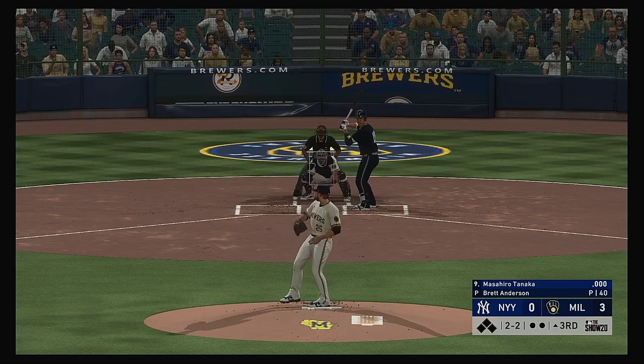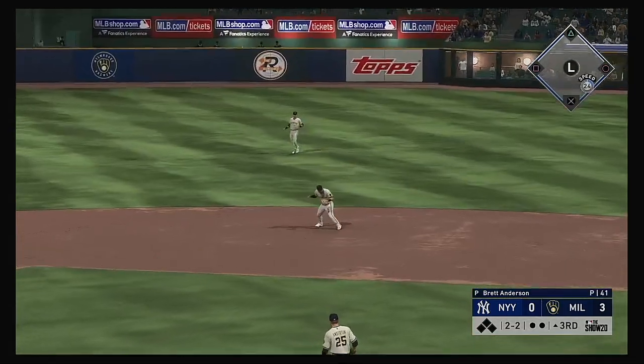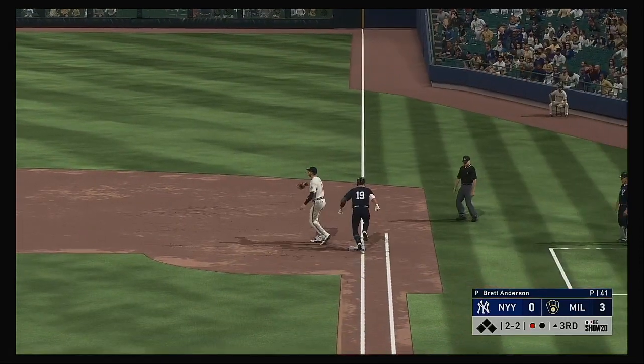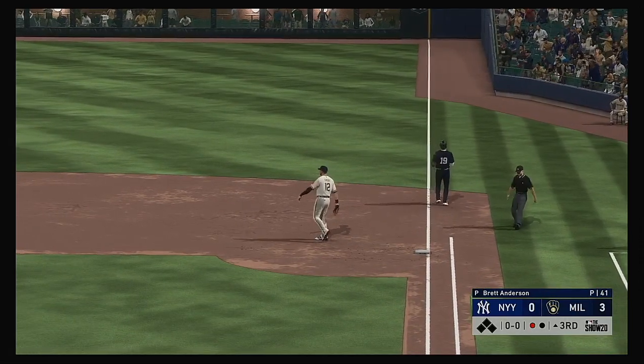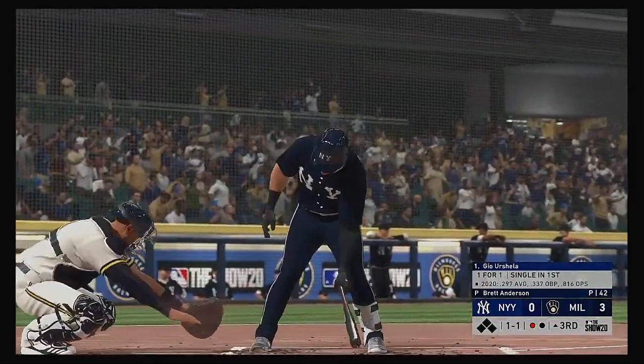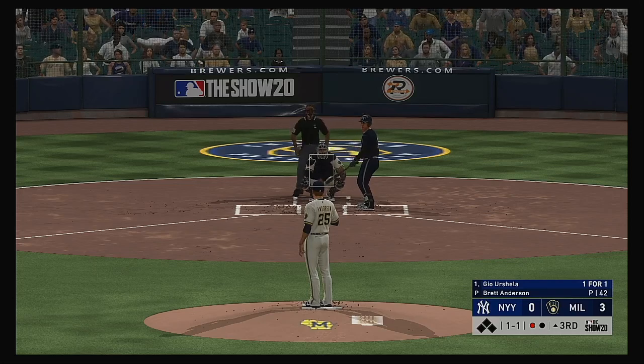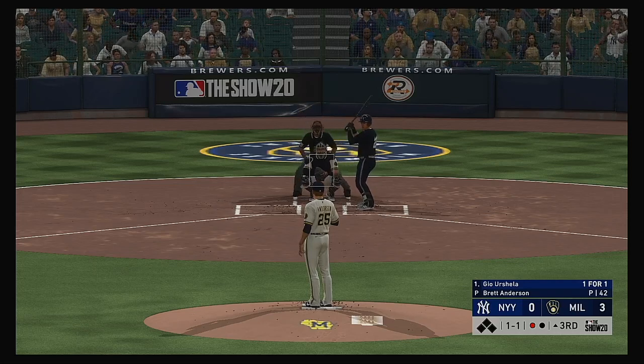2-2 one more time. Sent on the ground out to second. Throw to first in time, and the leadoff man is gone to start the third. That'll bring in Giovanni Urshela. A base hit in his first trip. Bases are empty, one man out.